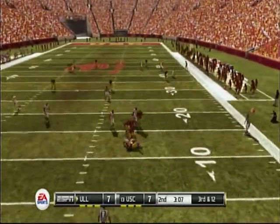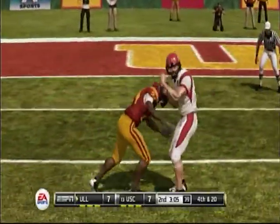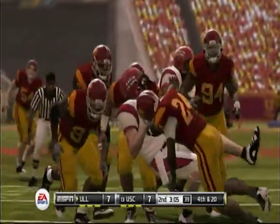Play. Drops back to pass. And they got him. Well, they sent the quarterback, and he was able to make the sack. The offensive line was just too slow to pick him up. By the time they saw him, it was just too late.